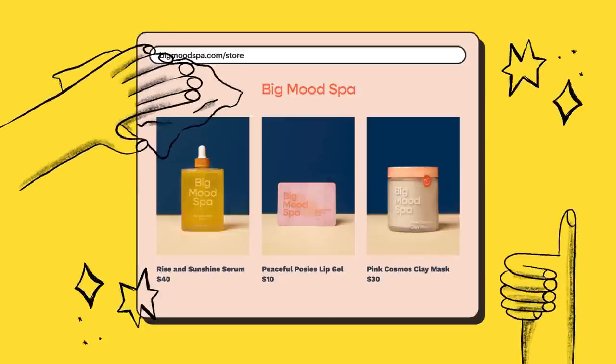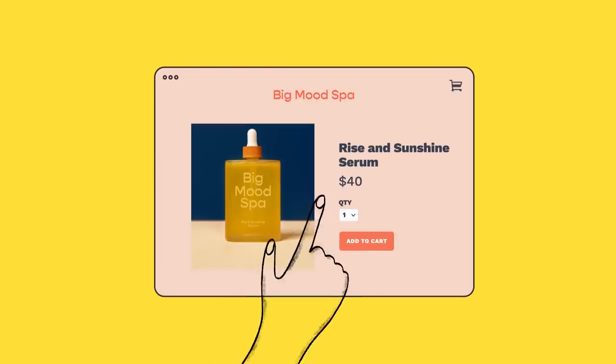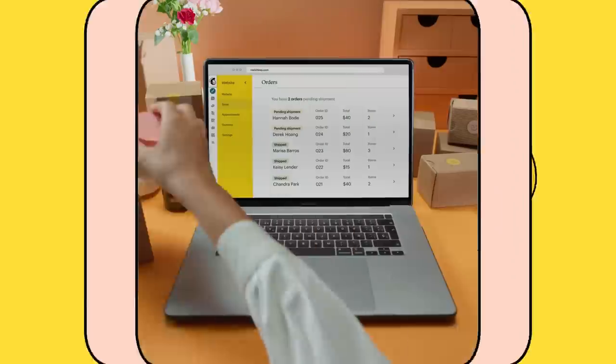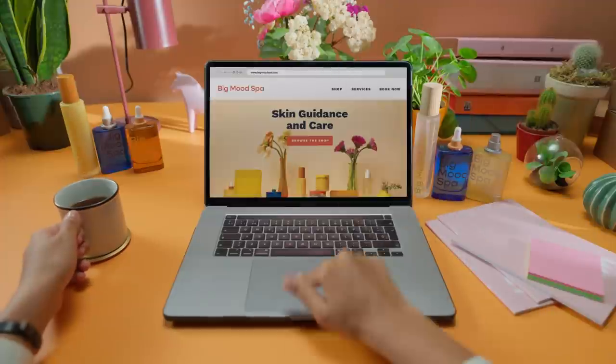All your goods are easy to find and simple to buy. Set up shipping and it's ready to go. Shoppers will find what they want, pay for it, and you'll ship it right to their door. All from the site that you built.